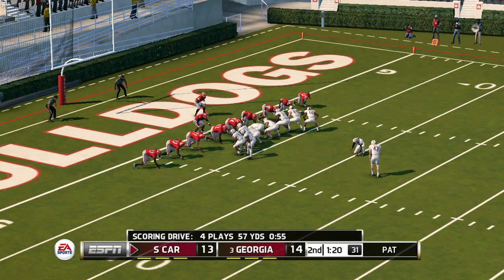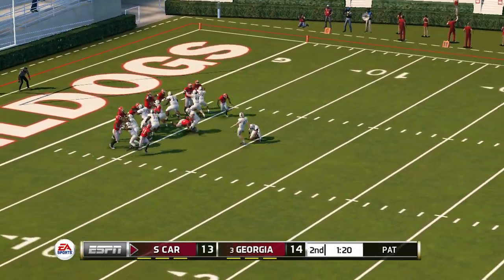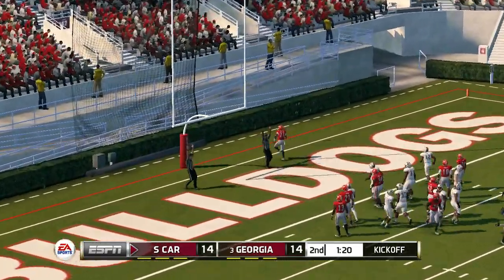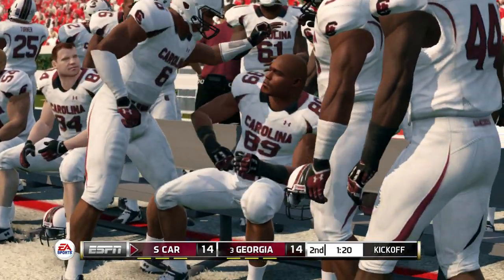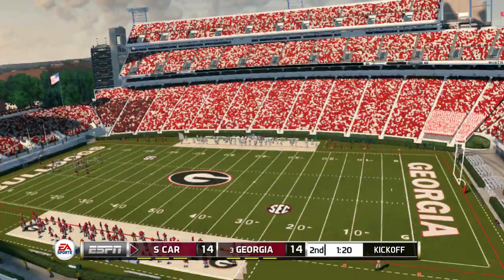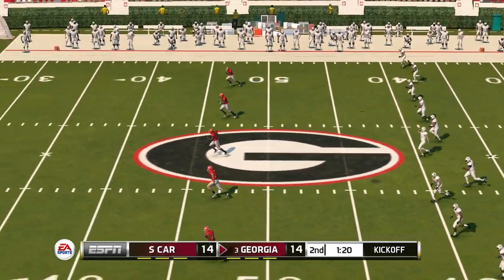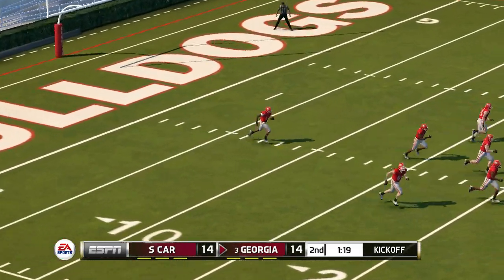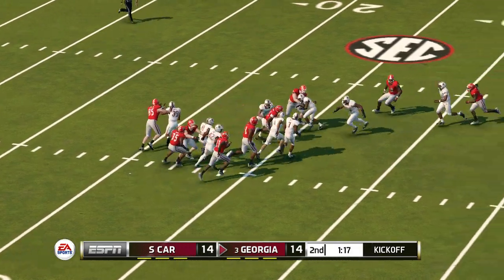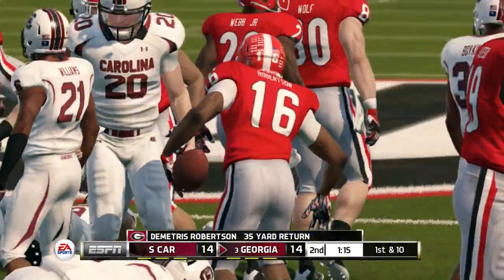They'll line up for the extra point in an attempt to tie the game. And he tacks on the extra point. South Carolina ready to kick this one off. And he got all of this one. Great kick. He's to the 20. And down he goes at the 32.